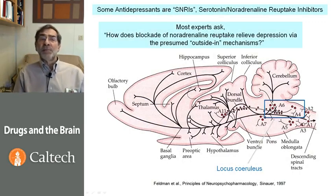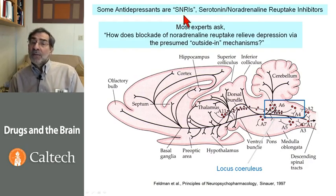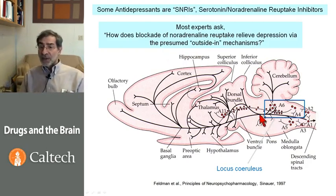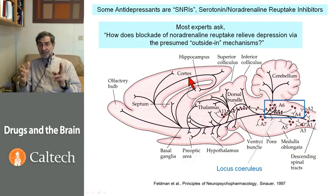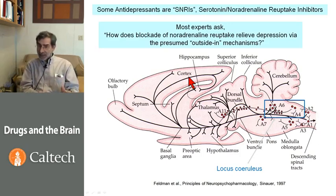I want to remind you also that some modern antidepressants are not simply serotonin reuptake inhibitors, but mixed serotonin and norepinephrine reuptake inhibitors. And so many experts ask, how does blockade of noradrenaline uptake relieve depression via the presumed outside-in mechanisms? You'll remember that the locus ceruleus is near the raphe. It has most of the noradrenergic neurons in the brain, and these noradrenergic neurons project to many areas of the brain. We don't need to think about noradrenaline-activated ion channels here, because there are no noradrenaline-activated ion channels among vertebrates. We need to think simply about G-protein-coupled receptors and the usual outside-in mechanisms.